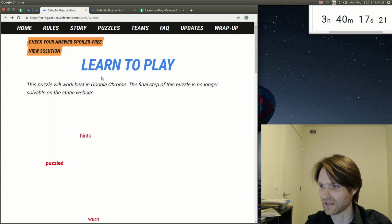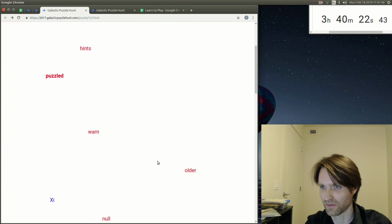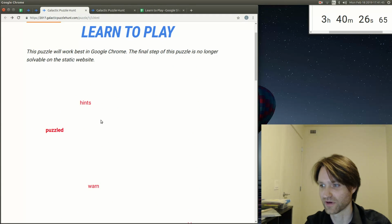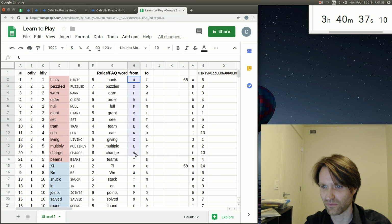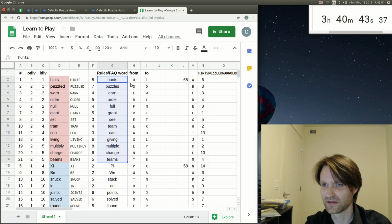Okay, so that worked out perfectly. All of the ones that I had colored red were part of the rules, and none of the ones that were colored blue were. So I went looking for another document that could match up to the blue ones, and it turns out that the FAQs matches all the blue ones. What you do is you get the original word that's on either the rules or FAQ page, and find the letter that it was changed from. So hunts was changed to hints, so we changed it from U to I.